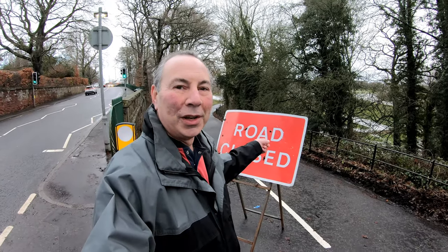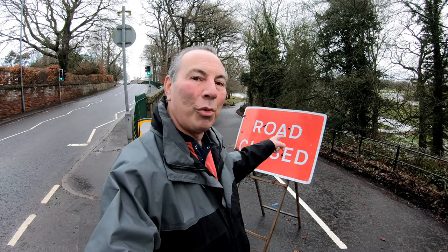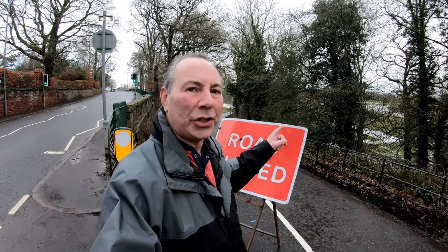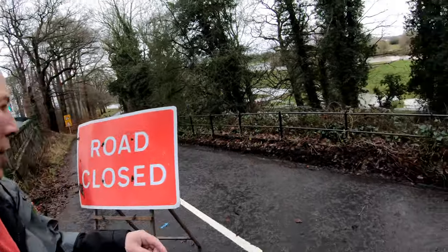Situation again, and this is the River Eden in Carlisle. Well, this is now winter, it's January 21st. We've just had Storm Christoph come through from the States, so I'm just going to show you what happens when we get heavy rain.